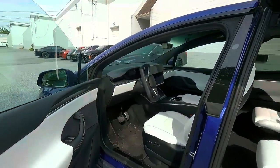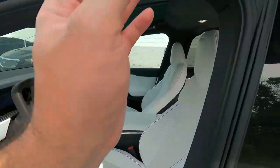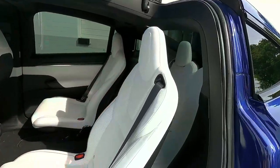What you guys need to know about the Model X Plaid is it is an SUV with 6 seats and 1,000 horsepower. Yes, that's right, over 1,000 horsepower, 1,020, and they dyno even higher than that. This thing has lots of room, it's got a frunk, it's got a trunk, and it's got all the power to bunk, I don't know.